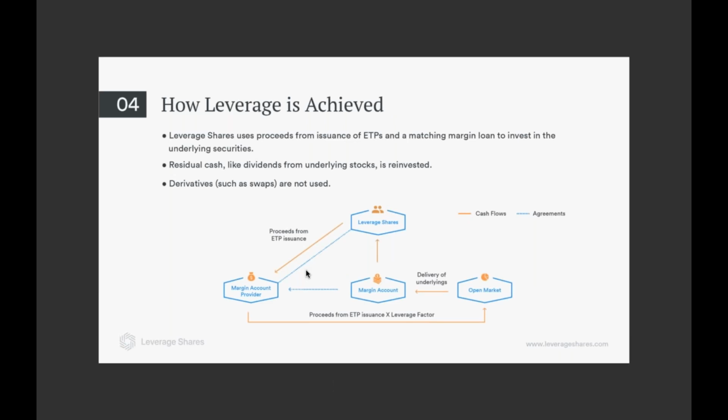Okay, so at this point, some of you might be wondering, where exactly does the leverage come from? Well, to be honest, it's actually quite simple. All of the proceeds from issuing the exchange-traded products are invested in the underlying securities. Then a matching margin loan is also used to invest in the underlyings. And by doing this, Leverage Shares can make sure that all the ETPs are fully backed with the actual stocks that they track. So this is in the case of the long leverage products.